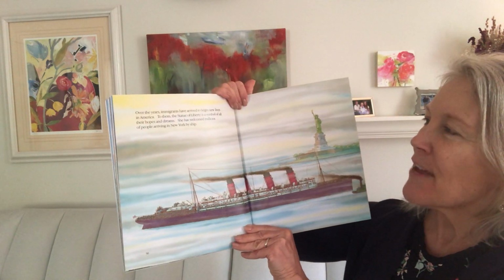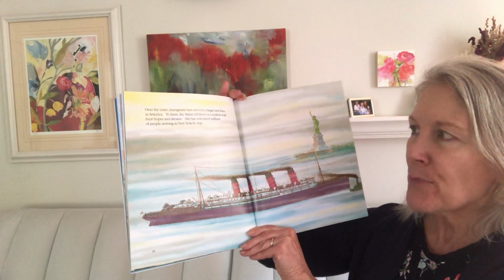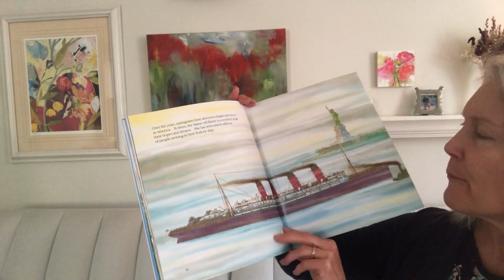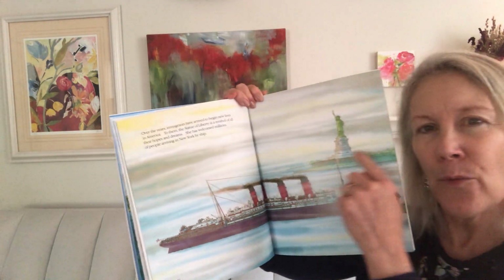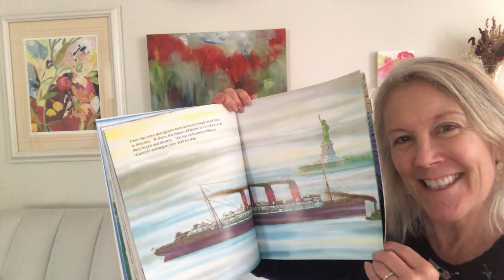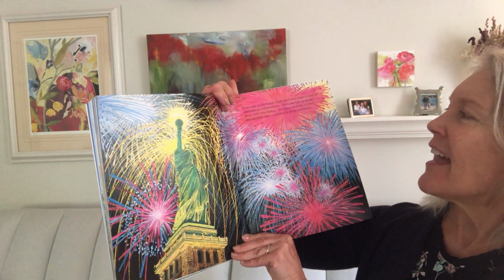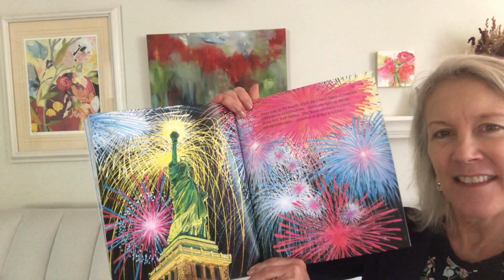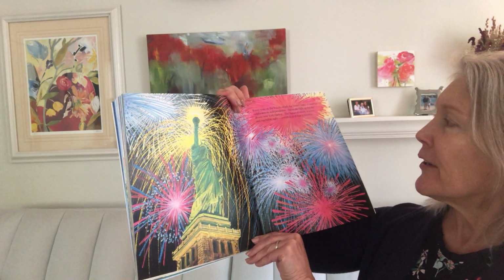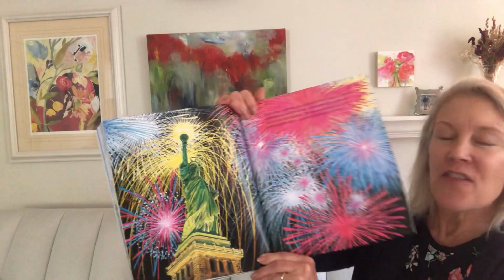Over the years, immigrants have arrived to begin new lives in America. To them, the Statue of Liberty is a symbol for all their hopes and dreams. She has welcomed millions of people arriving in New York by ship, so she can be seen from far away, and as they approach America, that huge statue might be the first thing they see. It's a welcome sign. Every year on the 4th of July, the United States of America celebrates its independence. Fireworks light up the sky above New York Harbor. The Statue of Liberty is truly an unforgettable sight, a symbol of all that is America.